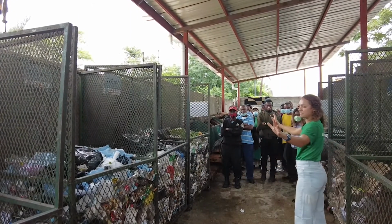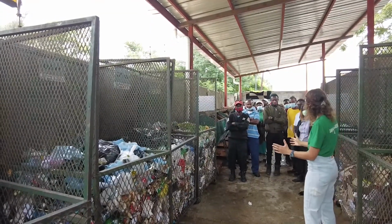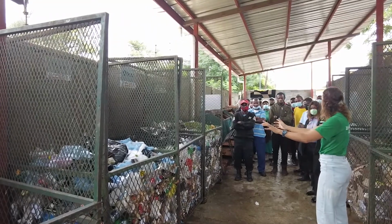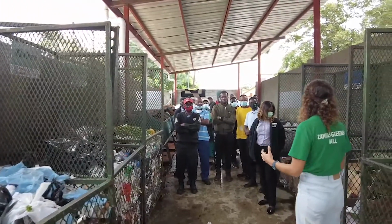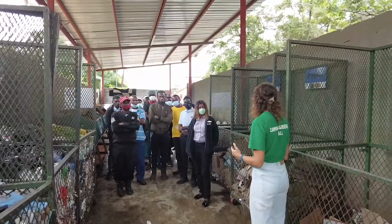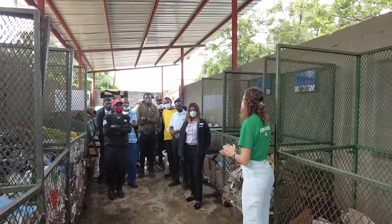But because we've still got tenants and people from the public who aren't separating the waste, it ends up here, and this is kwacha money that we're then loading onto trucks and sending off to the dump site, and we're not able to recycle it. So please, the message which I'd like to share with you is, separate from the source, because then we can recycle the waste rather than sending it off to the dump site.